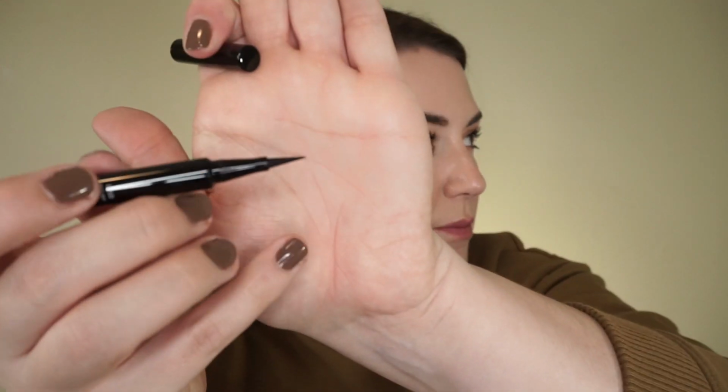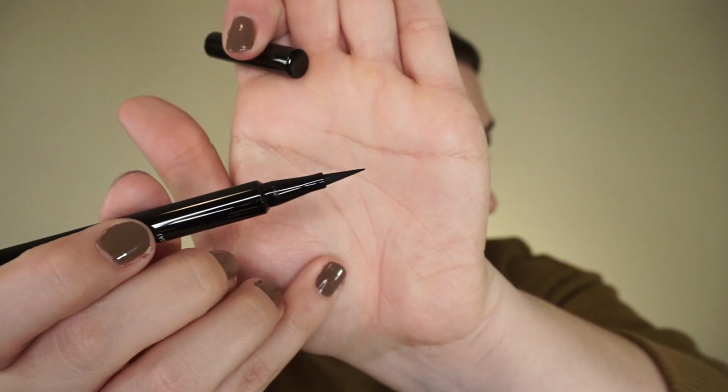So I don't know, I can't say for certain, but I have had the 150 before, and it was darker. And I did pick up their new eyeliner. This is the Deluxe Precision Liquid Eyeliner. I picked this up. I'm not really a liquid liner person, but they said that it's matte and it's precision. This is a pretty big tip.